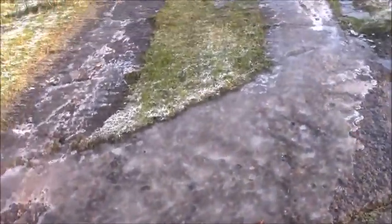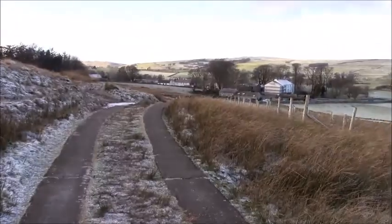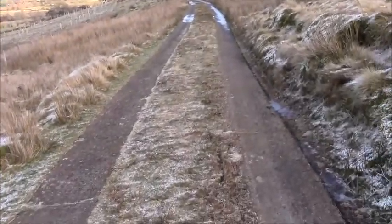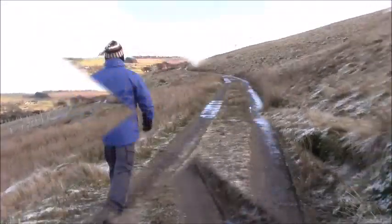So we'll switch the camera off now and we'll head up this hill. We're on the fell track now. We've climbed the steep hill. You see the concrete tracks continue, the ice continues. It's been a slippery journey so far, and we're very close now to Low Fellside, the farm. Let's go.